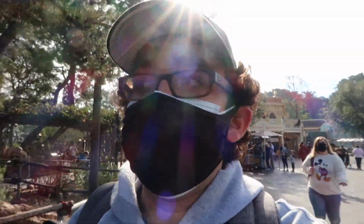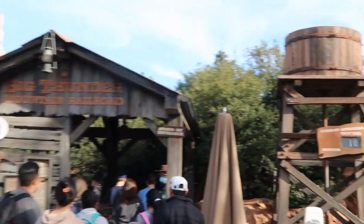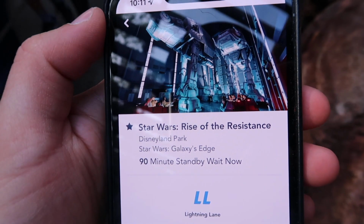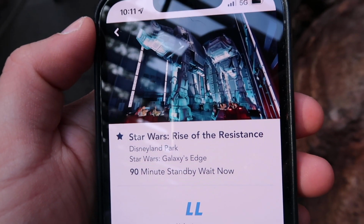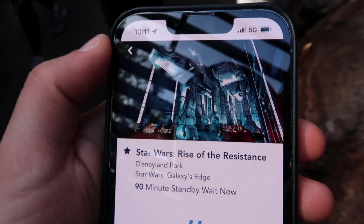So the park's been open for an hour, and Rise of the Resistance is at a 75-minute wait according to the app, which that'll be a fun line to wait in. I actually meant that sarcastically, but I don't know, maybe it's an enjoyable line to wait in even then. So first, before we head to Rise of the Resistance, Big Thunder Mountain is only a 10-minute wait. So I think I'm gonna go on this first. And now Rise of the Resistance is at a 90-minute wait. I guess I should have just started my day there instead. And I'm not giving into the Lightning Lane thing. So, oh well.